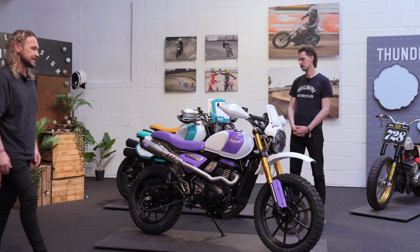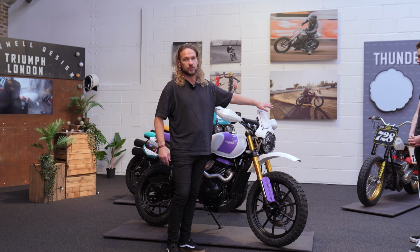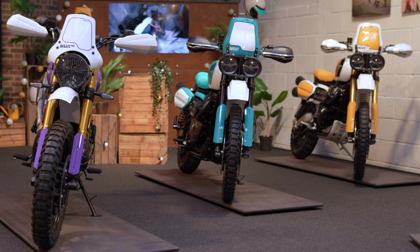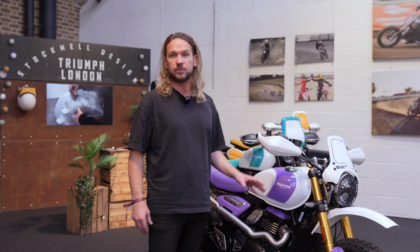First one here is the Scrambler 400X. We've done some mild mods, very long front fender, and a fly screen, which we've painted to give it more of a fairing look than a windshield. Metzeler Karoo 4 tyres. They're great on-road as well as pretty capable off-road. Metzeler have been helping us out with a lot of the builds that we're doing at Triumph.